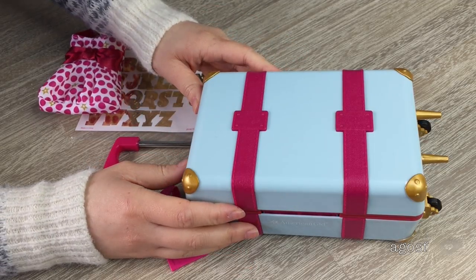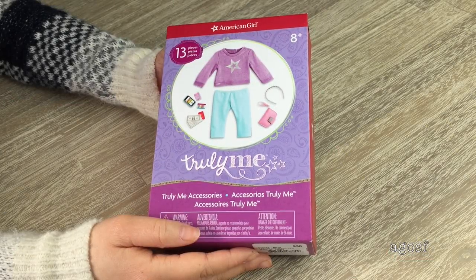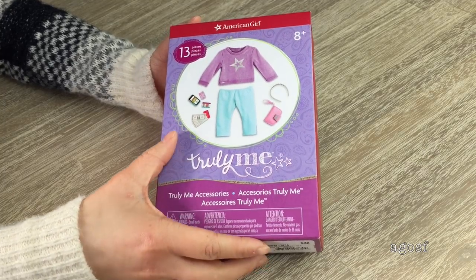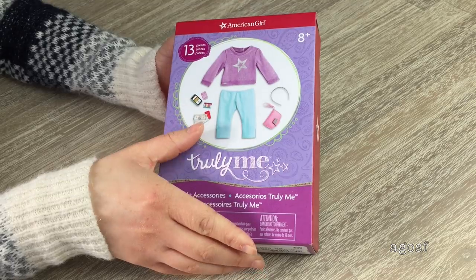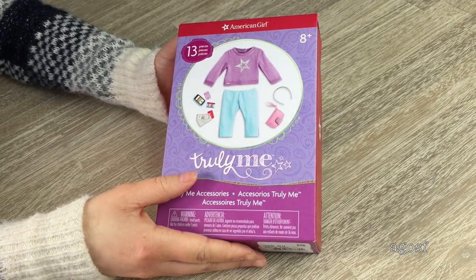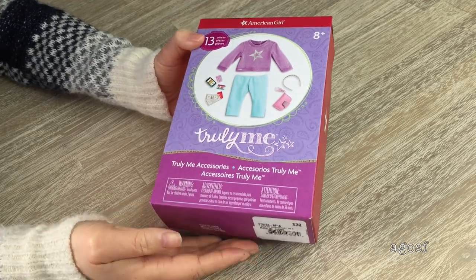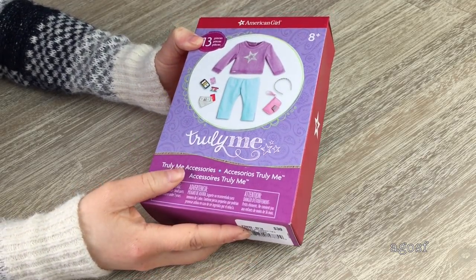So even though I know this set isn't a part of the Travel and Style line, I figured that a ton of these pieces like money and a phone are kind of pieces you bring while you travel, so I thought it'd be cool to open this up. This is the Truly Me accessories. There are 13 pieces and it retails for $30.